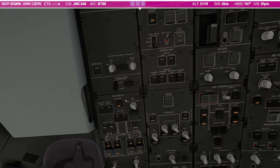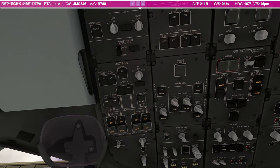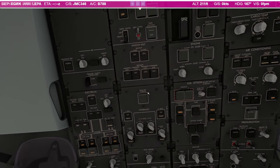Let's get to the overhead panel. So we need to have the battery on. I'm going to start up the APU so it's ready to go. Generators are on. That's absolutely fine. Seatbelt signs, we're fueled up so they can go on. Lights are off. Pumps off. Primary pumps are on. Ram air turbine is not deployed.